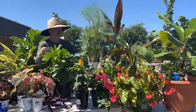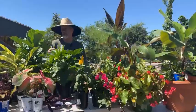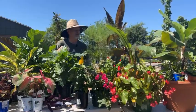Yeah, and these can cope with a bog area. They don't want to be super stagnant, but they can take a pretty good amount of moisture.